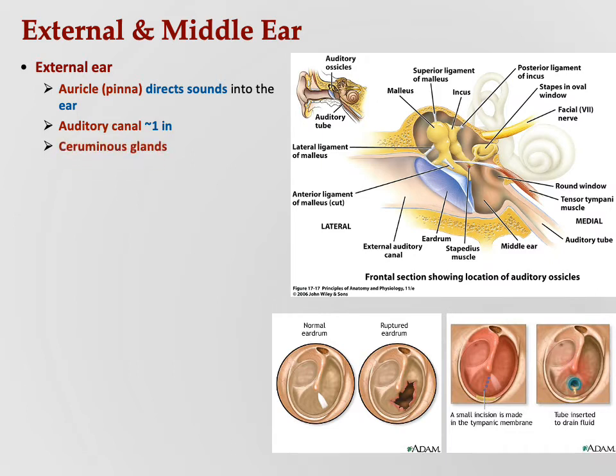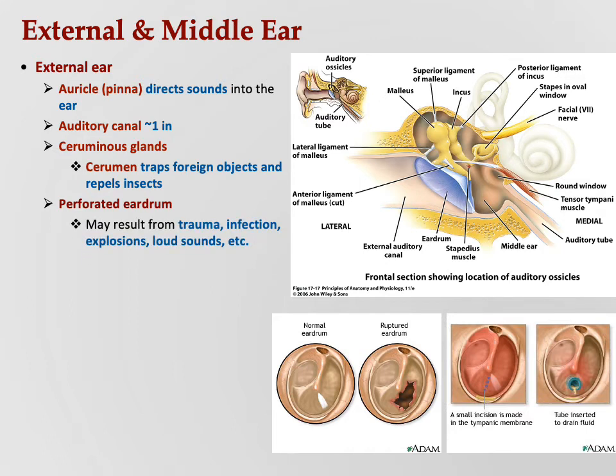Auditory canal is about 1 inch long. There are ceruminous glands in there. Remember, insects find it distasteful, apparently. A perforated eardrum, you can see there in the lower right, that's where you punch a hole in the eardrum. It's said to be very painful. I've never done it. Causes include trauma, infection, explosions, loud sounds.